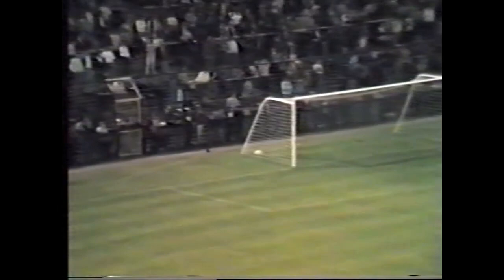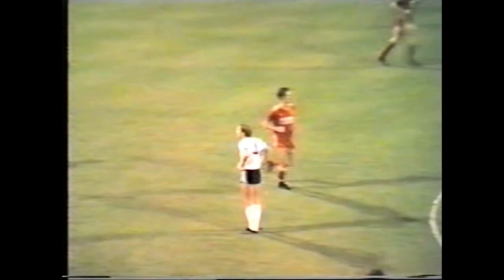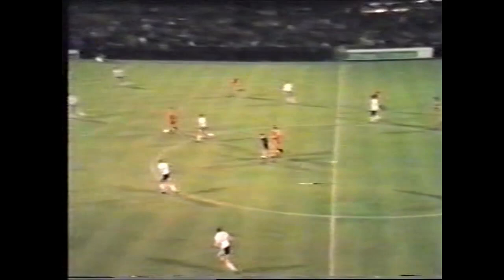And that is an own goal by Paul Parker, trying to clear that ball from Ian Rush. He's only succeeded in putting it past his own goalkeeper. Fulham 0, Liverpool 2.